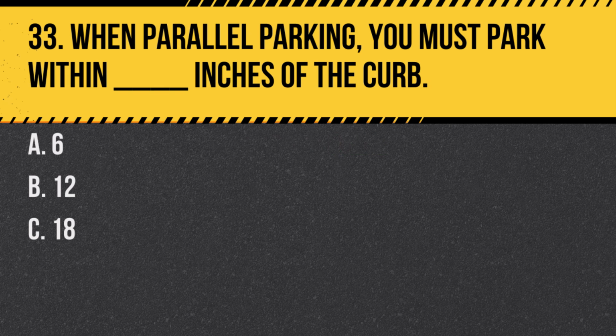Question 33. When parallel parking, you must park within blank inches of the curb. A. 6. B. 12. C. 18. Answer: C. 18. When parallel parking, your vehicle must be within 18 inches of the curb.